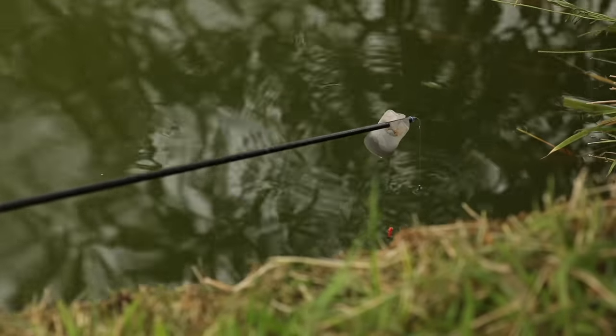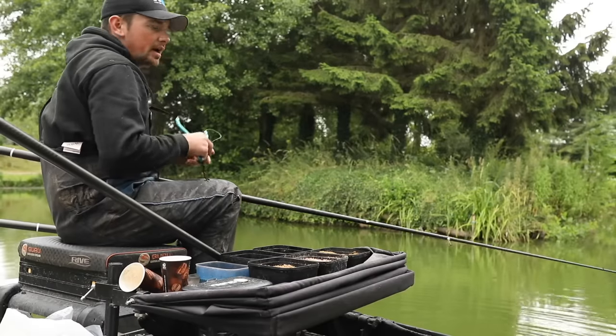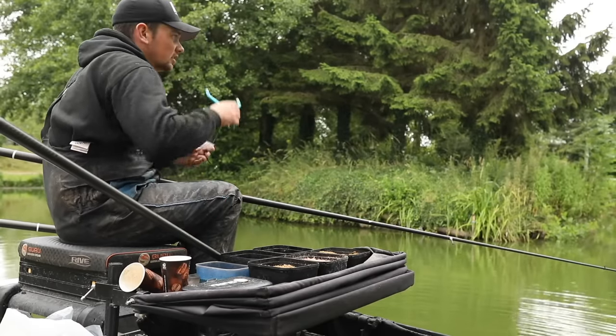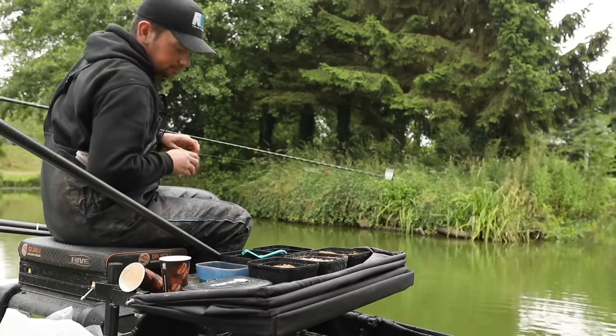See a little swirl there. Again, I feel like that fish is off the bottom. Now, we'll see on a liner. See, my peg is getting on for 2 foot deep there, so to see a swirl, that fish will not be on the bottom. So this is what's making me think of coming back a bit closer.